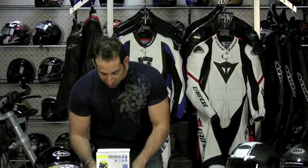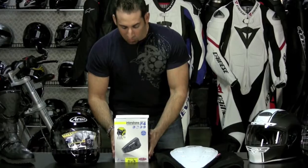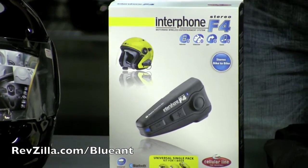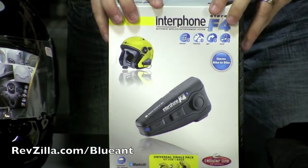So basically with this guy, you're getting a Bluetooth communicator device that'll pair with GPS, pair with your phone, pair with a bike-to-bike, pair with your music, but the sound quality is going to be phenomenal.